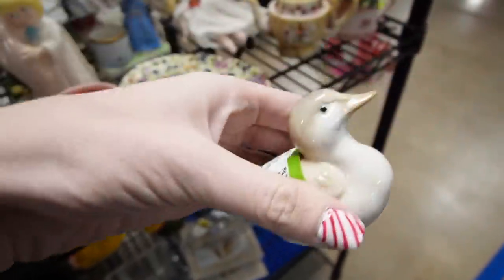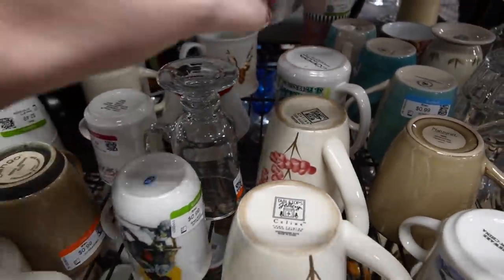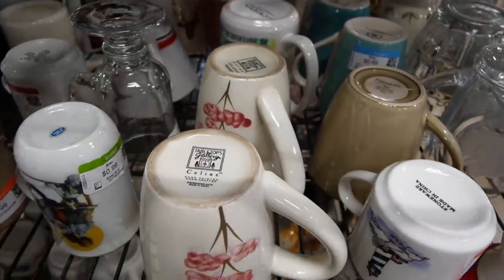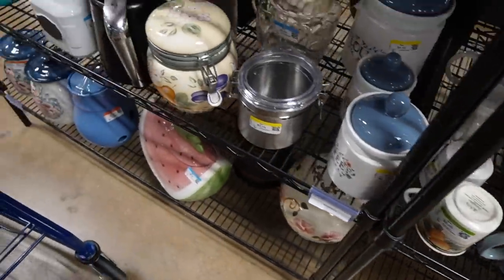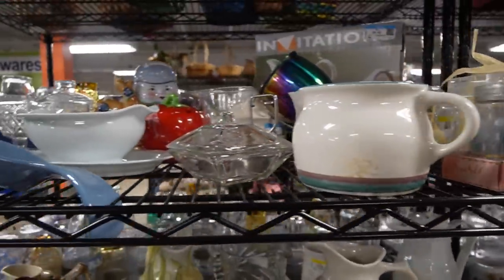Oh, it's Homco. Well, I am switching over to a voiceover, and I have a little bit of a scratchy throat, so please just bear with me. Right here, I am checking out the mugs to see if there are any vintage mugs or anything that catches my eye. I'm not seeing a whole lot. We've got canisters here on the shelves. Sometimes they have their teapots here.